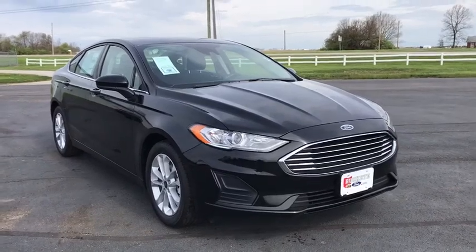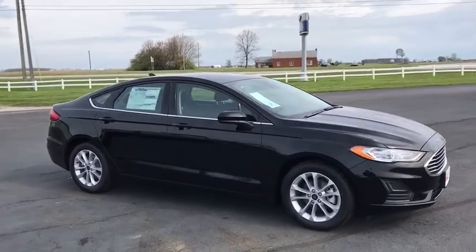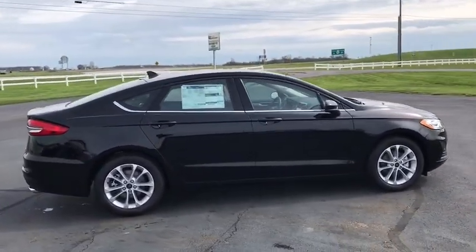Stop by and take a look at the 2020 Ford Fusion. You can have both impressive power and great economy in a Fusion. This vehicle has less than 100 miles.